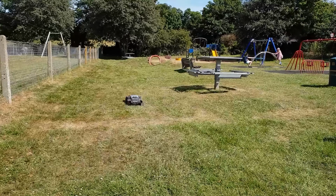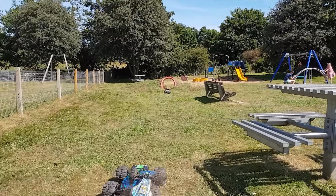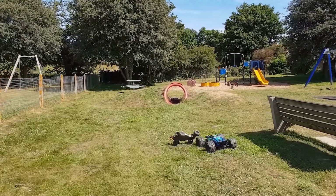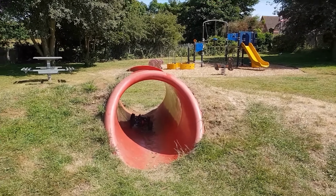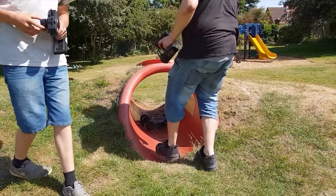Oh, look at that tube, man. Where do you go? Who can loop the tube? Yeah, a little one can. Yeah, go on in. I might have to place it by hand though. You reckon? Yeah. Oh, yeah, there's no grip. It's just going to be wheels, I don't even know.